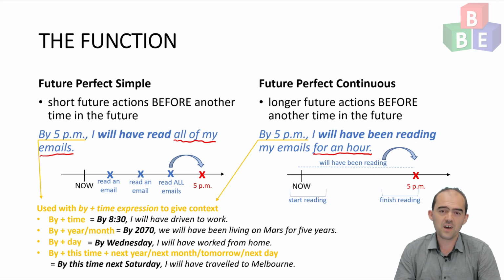We can use other time expressions with other prepositions, but using by is the most common when I'm talking about the future perfect.